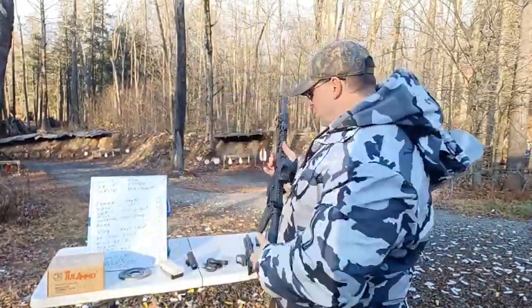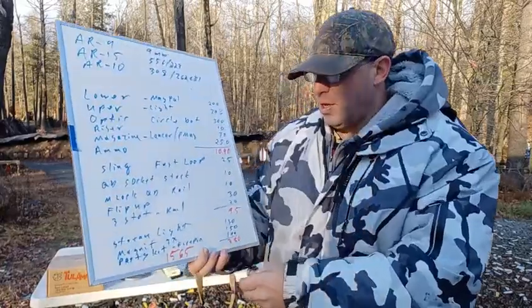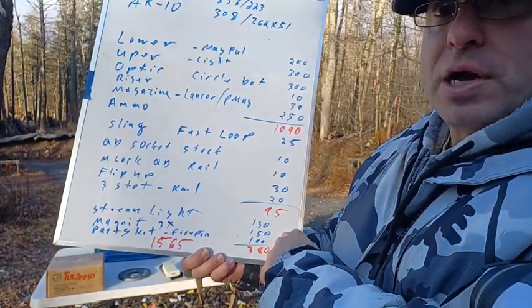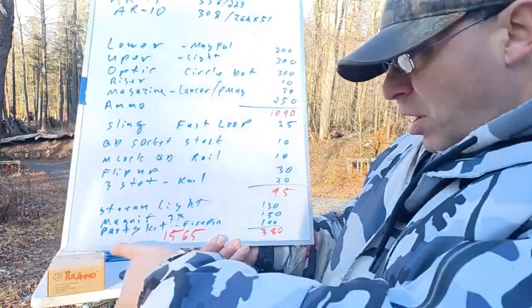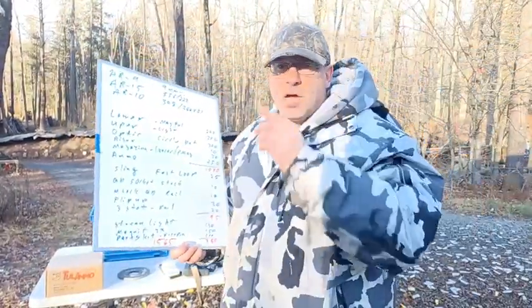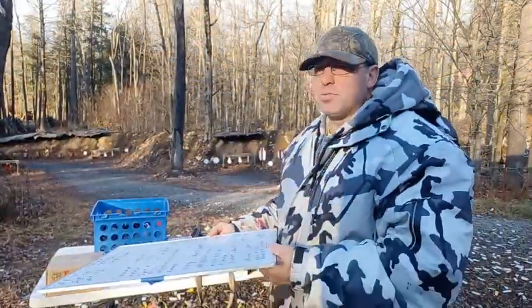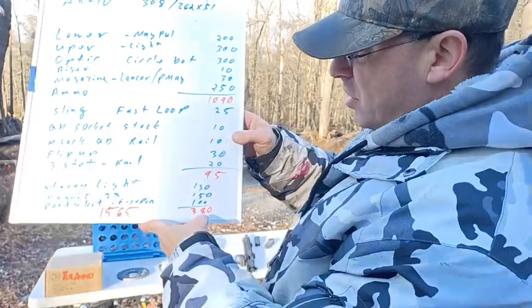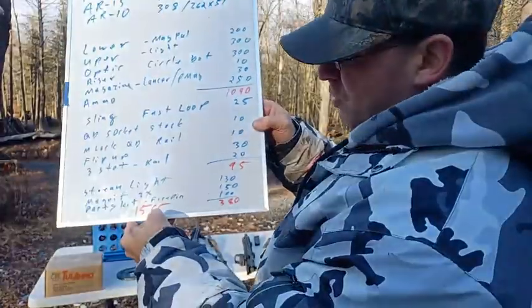Okay, so let's go through this part first. The Streamlight light right now is about $130. The magnifier 3X, $150. If you're going to be shooting at longer distances, at 300, then get the Vortex 6X. That'll be like $300. And then you get yourself a lost and broken parts kit, especially one that has firing pins, because firing pins break. They're usually $50 to $100. So you definitely want to have some spare parts, particularly firing pins. So this section here is $380. The total I have here is $1,565, so about $1,500 to $1,600.